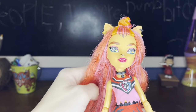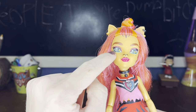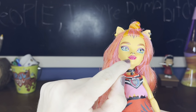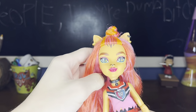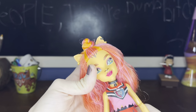And with her makeup, there are differences with this and her signature, because now it's pink lid and a little green at the bottom with a deep pink, magenta-ish. It's like Ghoulia's skirt color for her lips, which are cool.